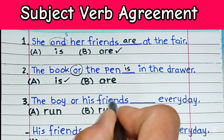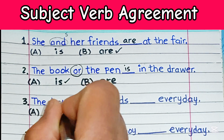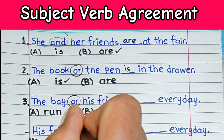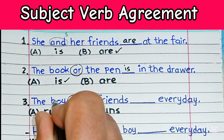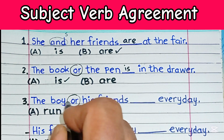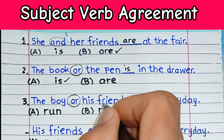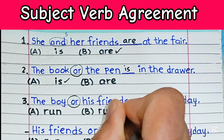The boy or his friends dash every day. Over here, again, we can see that the boy or his friends, the boy is singular and his friends is plural, and it is connected by or. In this case, this is again a compound subject, but it is a combination of a singular noun and a plural noun. So when a compound subject contains both a singular and a plural noun or pronoun joined by or, nor, the verb should agree with the part of the subject that is nearer the verb. So this one is nearer and it is plural as well.